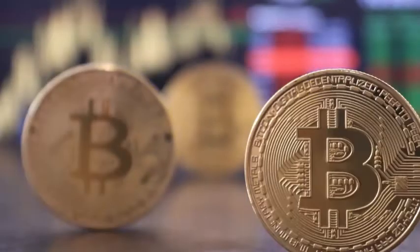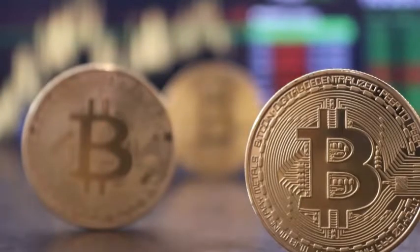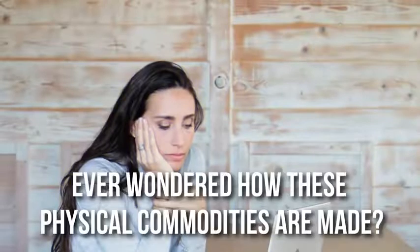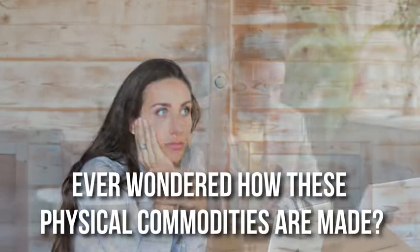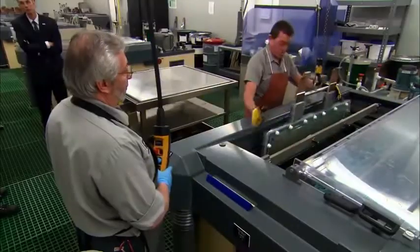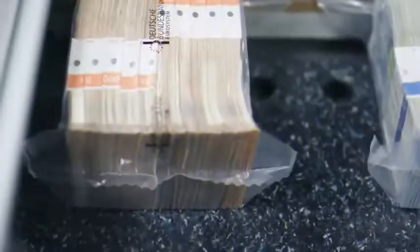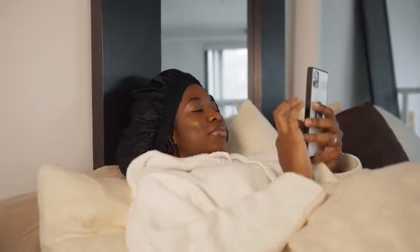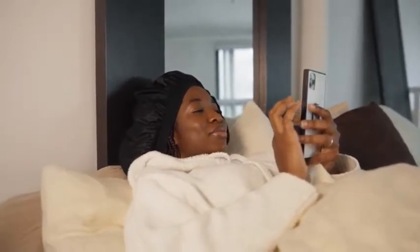Although we're in an era where digital currency has taken over the world, physical money still remains an important part of our day-to-day life. Ever wondered how these physical commodities are made? Today on How It's Made, we will take you through the journey of manufacturing undoubtedly the most wanted product on earth, money. Stay with us till the end of the video to know everything about physical currency notes.